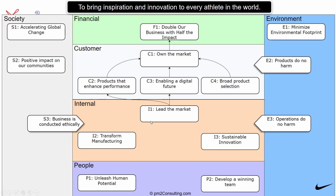How do we get there? Well, we obviously need to transform manufacturing to help us lead the market and have sustainable innovation. And sustainable innovation will also help us develop that broad product selection. And then overall, these two people objectives support everything above them. And then finally, positive impact on our communities obviously moves to accelerating global change. So this begins to describe the hypothesis about a cause and effect relationship between these objectives.